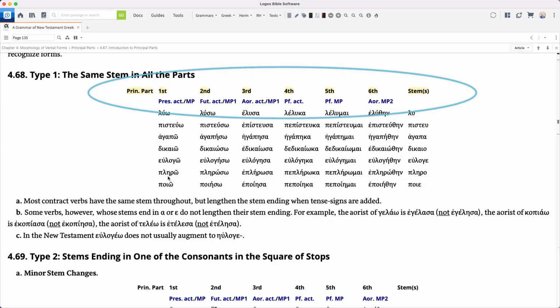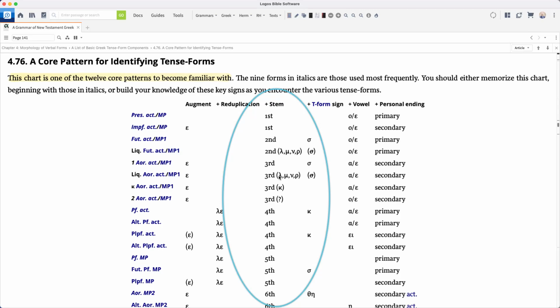I think one thing that is probably a slight hindrance is that when he talks about principal parts, he just numbers them. And if you're familiar with principal parts, you've got present and aorist and so on and so forth as you go across. And he numbers these, right? And that's okay, it's fine to do that. But then when you get to your charts, rather than giving you the name of the principal part or even an example of the principal part, he actually just gives you a number.